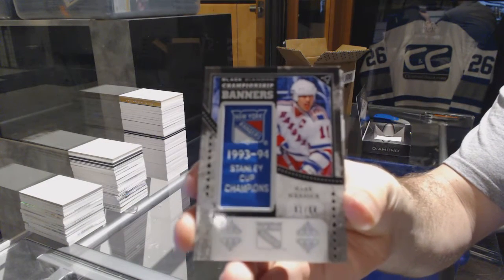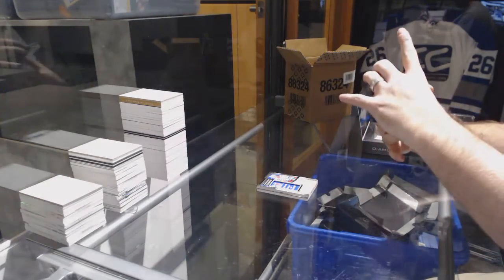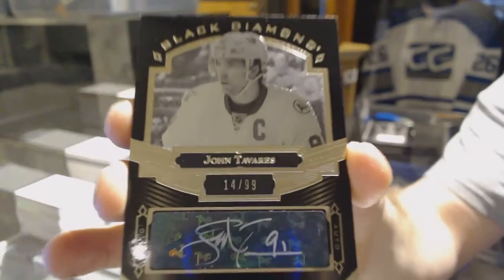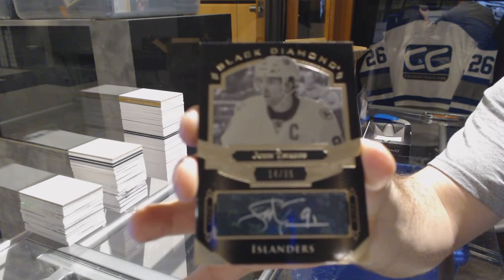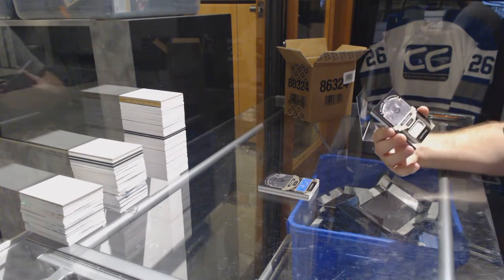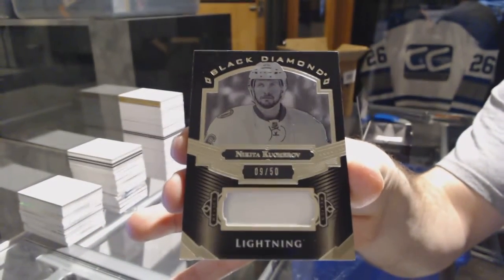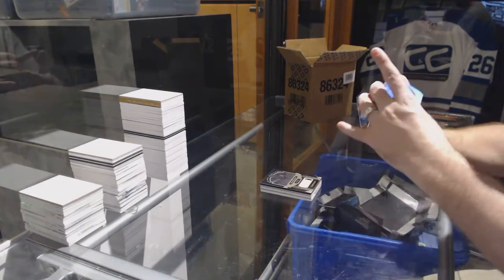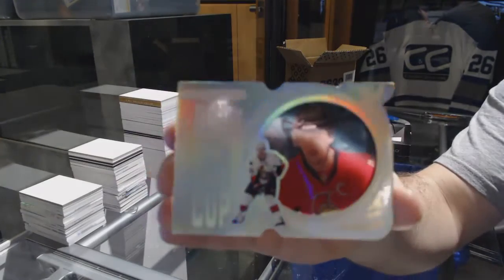Mark Messier. We've got for the Islanders, number 299, pure black base autograph, John Tavares. John Tavares. For the Tampa Bay Lightning, number 9 of 50, pure black base patch, Nikita Kucherov. And we've got number 299, run for the cup, Erik Karlsson for the Ottawa Senators.